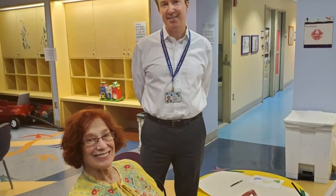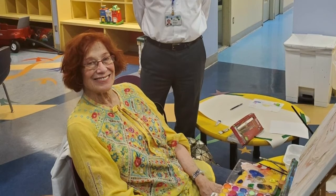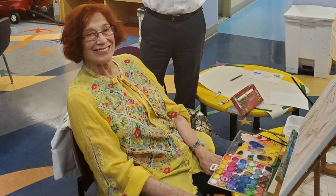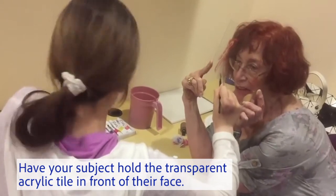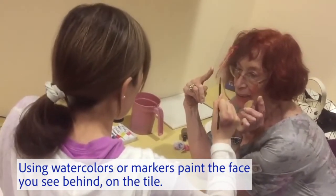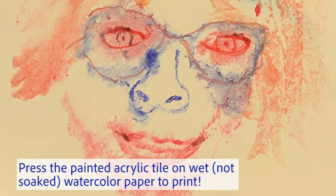Today we're going to think about a very dear friend of ours who inspired us to play with portraits. What are portraits? So many people describe it in so many different ways. When Wilma came to our studio not too long ago, she did fabulous work painting portraits and showing us how easy it is. She gave us these clear acrylic tiles, and when you put one in front of you, you could see the person. She painted over that and then made prints. Thank you, Wilma, for inspiring us to see that there are so many ways of making portraits.